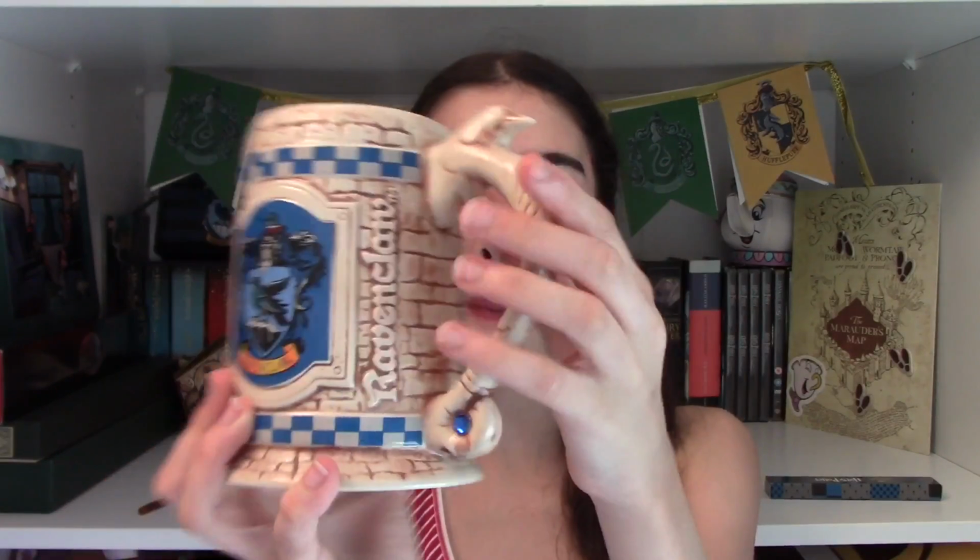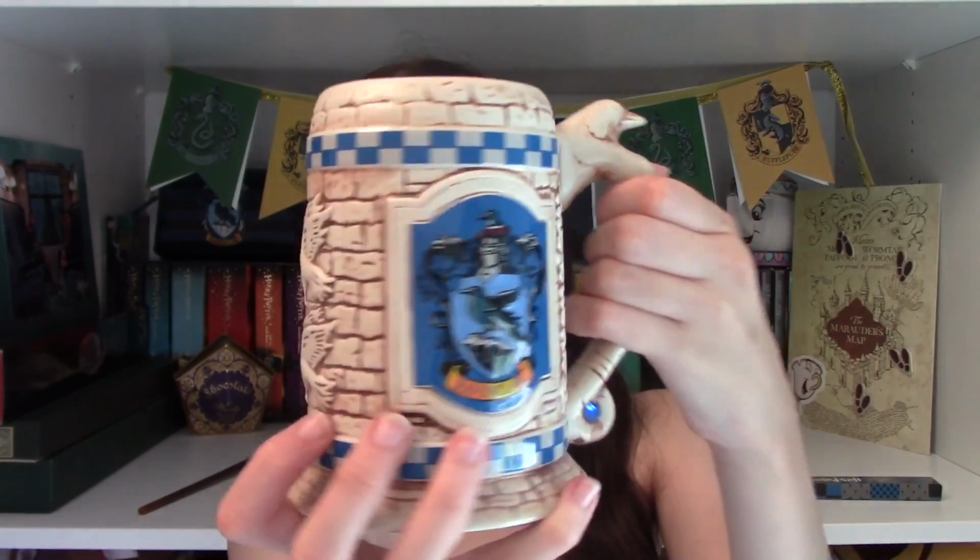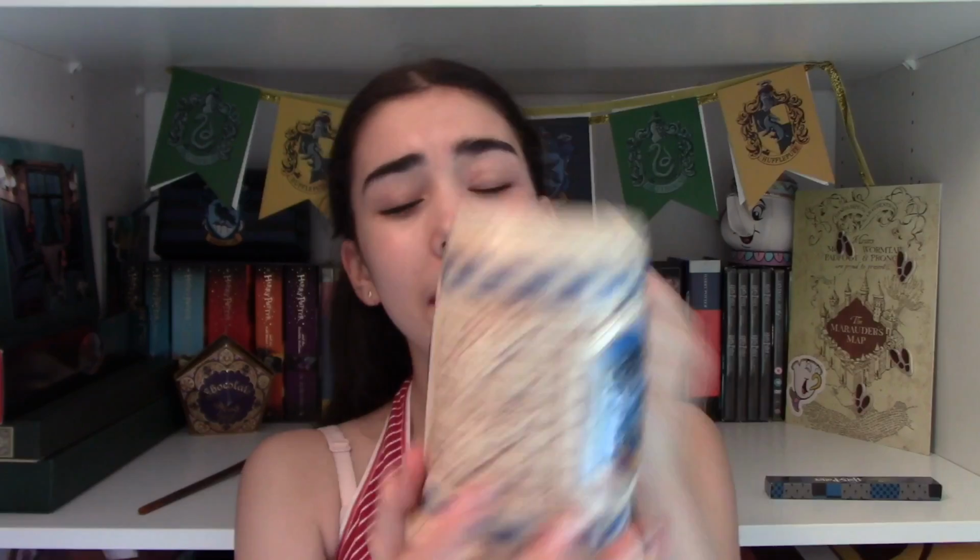Next up, of course, is my lovely Ravenclaw mug from the Harry Potter Studio Tour for only £15.95, which is amazing, as this is probably the best quality mug I've ever seen in my entire life. It's china, it's not bricks as it looks like it is, but it's really pretty. It has a little eagle on the side, it has a gem, and it says Ravenclaw on the side. It's very pretty. They do them in all the different houses, and I'd never actually use this to drink out of because I'd be so scared of breaking it, but it's a really nice mug if you just want to display it on your shelf or something.